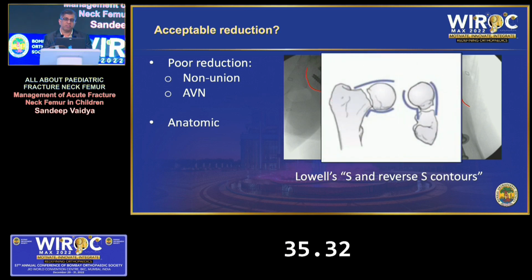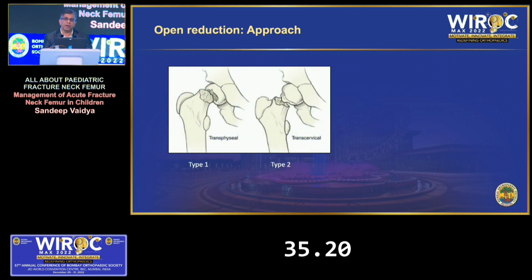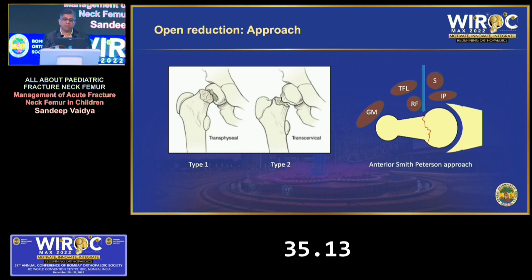Any breakage in these contours indicates unsatisfactory reduction, and in case of unsatisfactory reduction, one should not hesitate to go ahead with open reduction. Coming to open reduction, which is the ideal approach? That depends on the Delbet type. In these more medial fractures, that is type 1 and type 2 Delbet, the anterior Smith-Petersen approach between the sartorius and TFL gives a direct access to the fracture site.